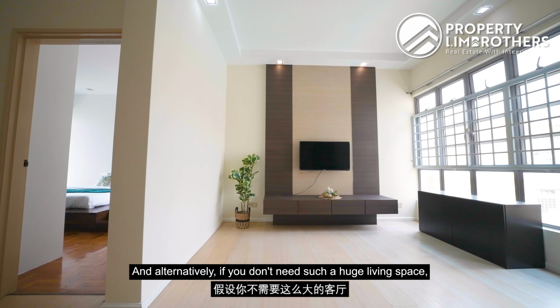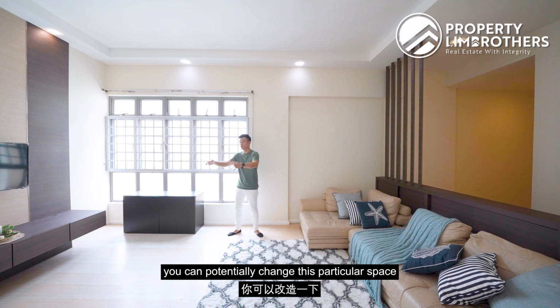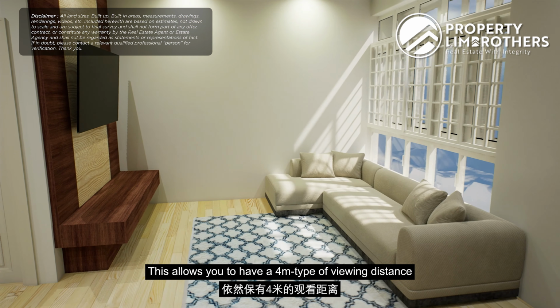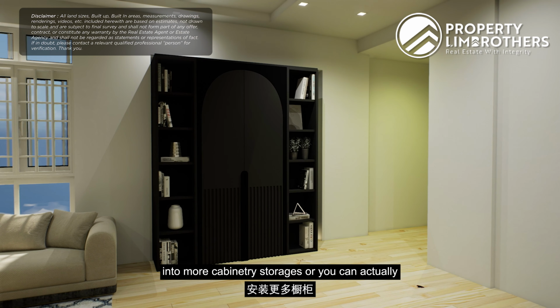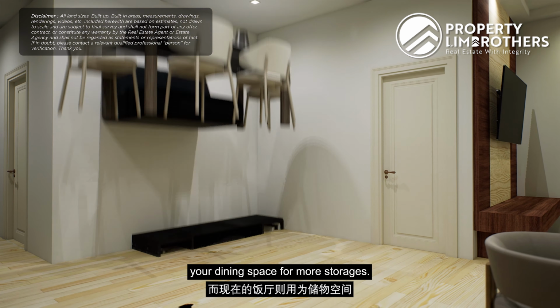And alternatively, if you don't need such a huge living space, you can potentially change this particular space into a living room whereby your TV console is over there and your sofa is right over here. This will allow you to have a 4 meter type of viewing distance, and you can transform this particular area into more cabinetry storages, or you can actually utilize this as a dining room and use your dining space as more storages.